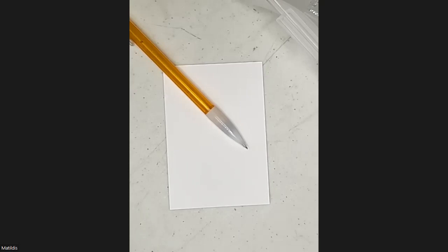Let's go ahead and switch to page 2. It is the last black and white page in the entire handout, I promise you.